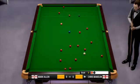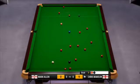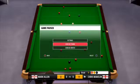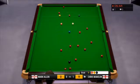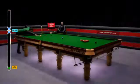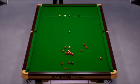Nicely onto the colour. 1-8. Nine. Eleven. Frame conceded. Frame, Chris Wakelin. That is the frame. So he's opened up a one-frame gap and will be looking to apply some pressure on his opponent in this frame. I agree. You really get the sense that this next frame is pretty critical to the outcome of this match.